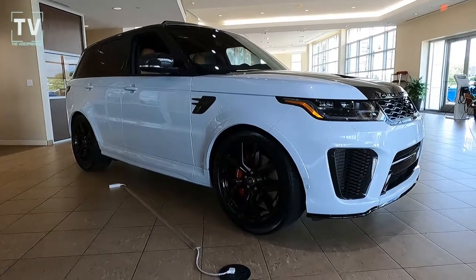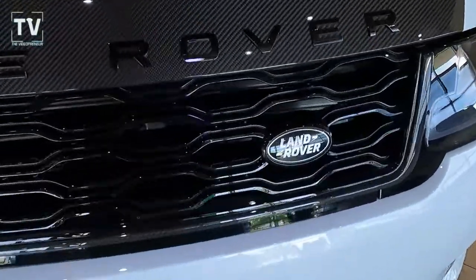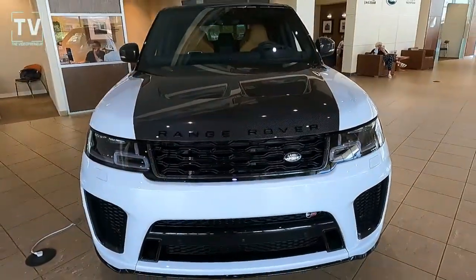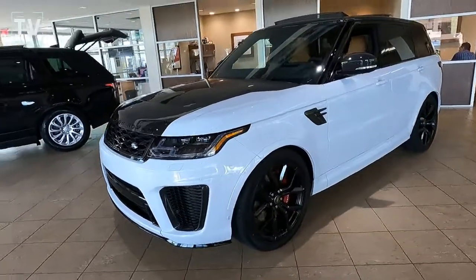Hey, it's Tom Gallagher, the Videopreneur, and today we're looking at a 2021 Land Rover Range Rover Sport SVR Carbon Edition. You can see the carbon in the hood. I shot this on the showroom floor, so I don't get to start it up. You won't get to hear the lovely exhaust or see the interior lit up, but it's still an extra special vehicle.